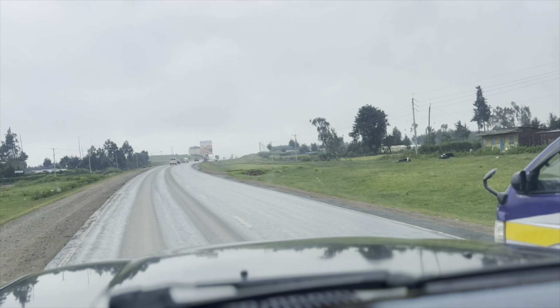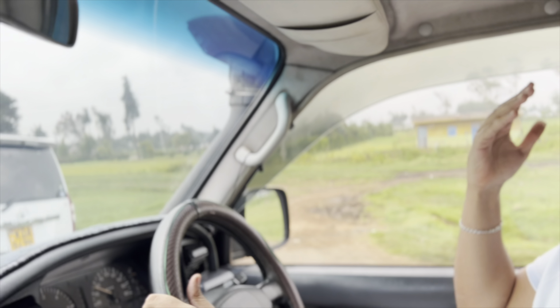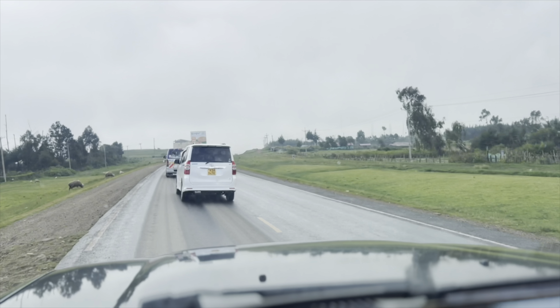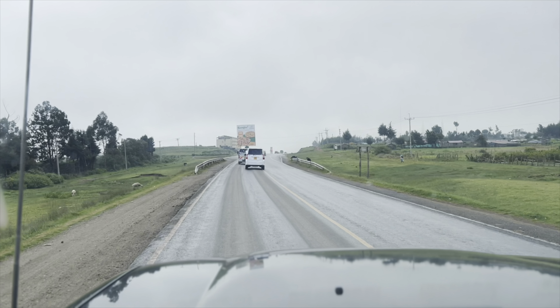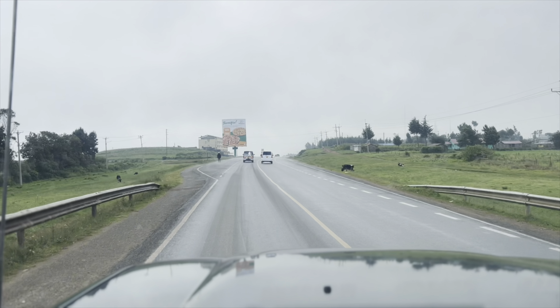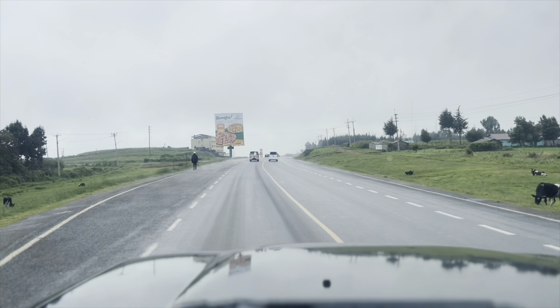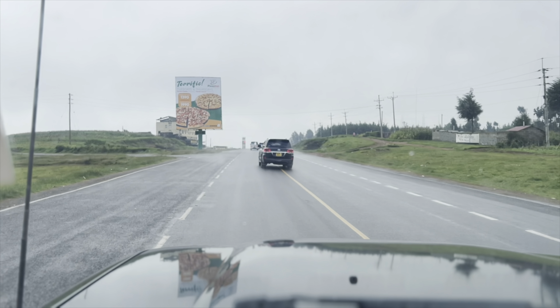So for those of you not watching in Kenya, this is how our roads are, guys. Those of you watching, I know some of you are in the US, Australia. Welcome to the channel. This is how Nairobi roads look. And yeah, people overtake on a solid yellow. In fact, solid yellow means nothing to people. Look at this 200 over here just deciding to fly.